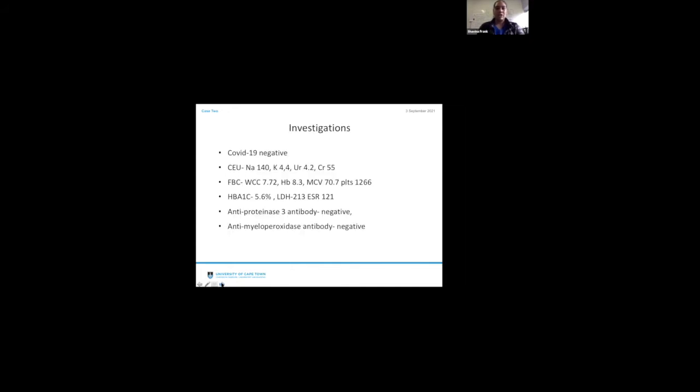Investigations, there was not much to show. We did a brief workup for autoimmune, looking at potential vasculitis versus Wegener's granulomatosis, and those tests were negative.